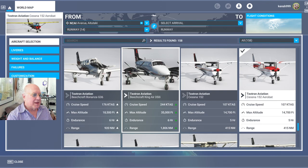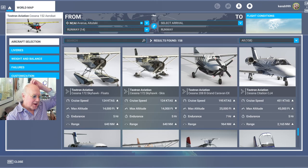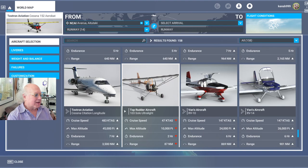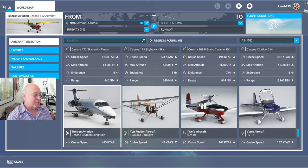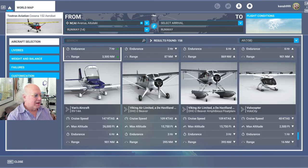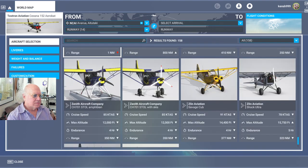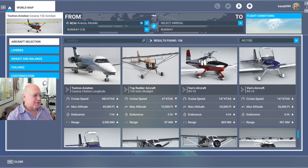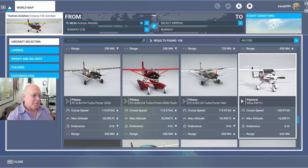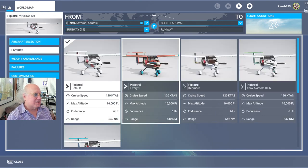Now, the plane we're going to pick is one of the new planes that I got with the package. And they're not necessarily all that new. Like, I had the Citation CJ4, but they gave us the Citation Longitude, which is arguably a more modern version of it. But the one I was interested in is this one here. It's called a Pipistrel Virus. I don't know why you'd want to call a plane a virus.